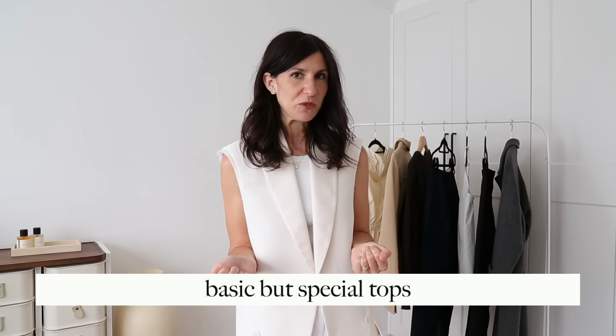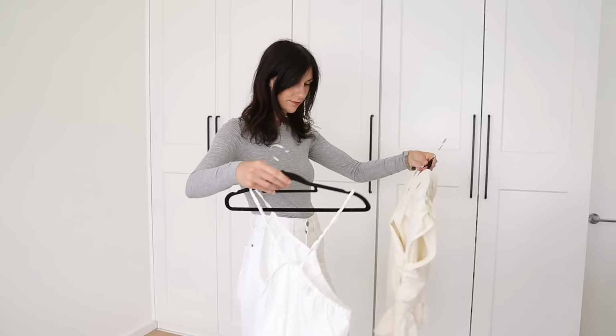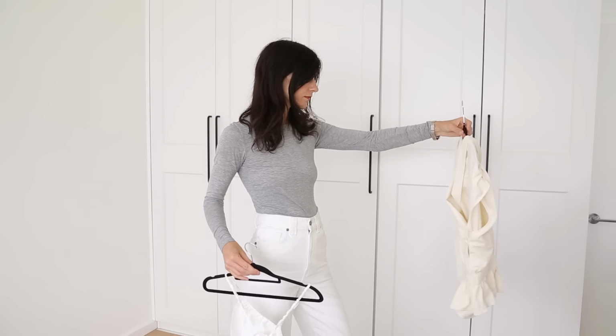The final luxury for me that I think is worth the splurge are basic but special tops. And this is something I dismissed for a really long time. Once I started actually spending that money and getting those tops that were very much an everyday piece, but had slight design details that set them apart from a singlet like what I've got on now, I really understood the value, the power that had for styling.